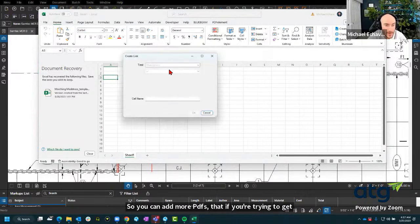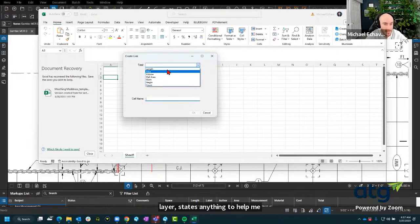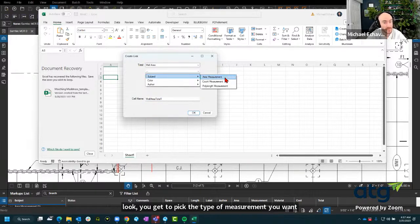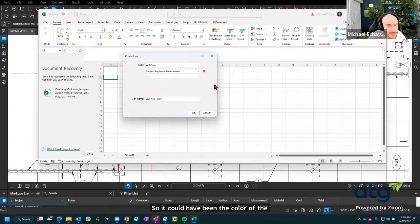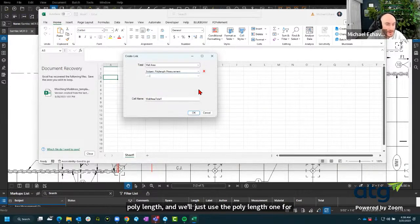From here, now I'm able to grab information from that PDF. I would have gone through and taken the time to create custom columns or layer states, anything to help me sort the data that I'm trying to look for. Because when you go through and look, you get to pick the type of measurement you want to look for, like wall area, and then what's it coming from. If you've taken the time to create specific subject matter, layers, author, you can sort by that data here. It could have been the color of the markup, but I'm going to go by the area of the measurement or count or poly length. We'll just use the poly length one for this. And you can do even further, adding more statements as you go through and try to sort your data and grab that information.